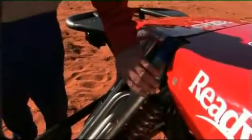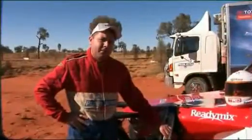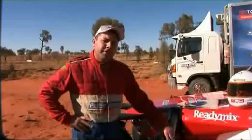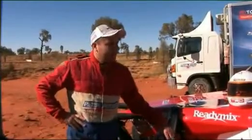The suspension, we run Fox shocks. We run a bypass shock and also a coilover to carry the weight of the car. Our brake calipers are 4-spot on the front and 6-spot on the rear. Move into the cabin.